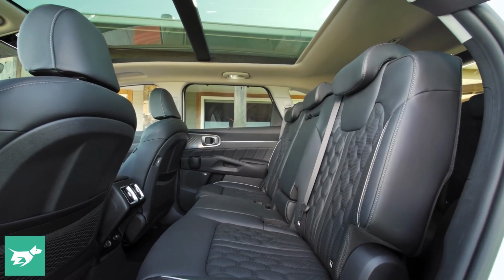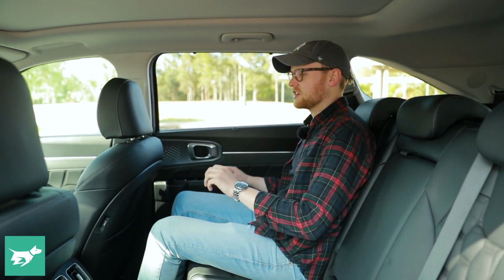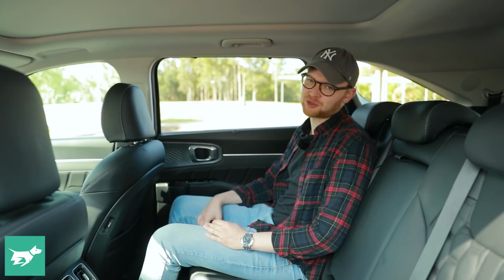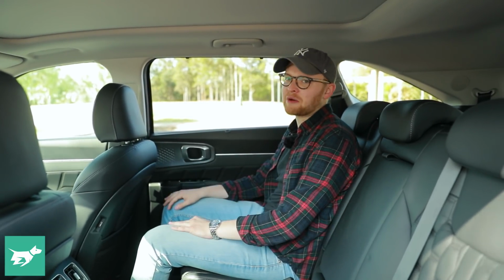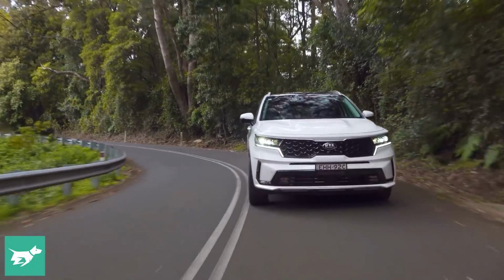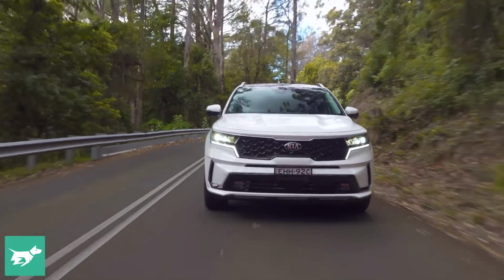Let's find out. So with the driver's seat in my position, you can see that here in the second row, the room on offer is really great. Now, really big families will probably still want to go for a Kia Carnival, the MPV, but I can't tell you how much better the Sorento is to drive than that vehicle. The Carnival really feels like a van, a commercial van. The Sorento is a really impressive SUV to drive, as we'll find out in just a sec.